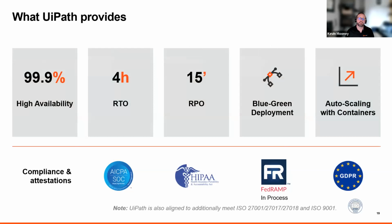Okay, so I've talked a lot about the features that are available for you to configure, for you to set up. But what do we provide out of the box? So first off, we provide a 3 nines SLA, so 99.9% uptime. If a catastrophic event happens and a whole data center goes down, we will recover it, with a recovery time objective of 4 hours, meaning we'll get back up within 4 hours. Usually much faster than that, but that is what we provide.